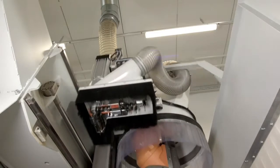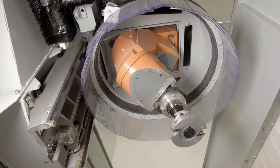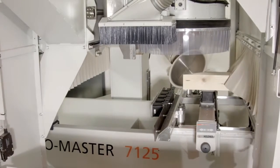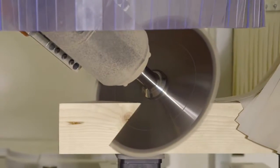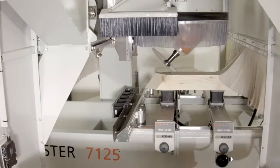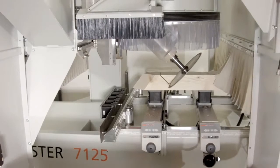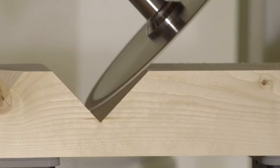For utmost performance, the ProMaster 7125 can be equipped with a powerful 17-kilowatt spindle with its unique ProTorque technology. This spindle will impress you with its outstanding performance over the entire RPM range and by its intelligent software-controlled axis locking mechanism, making the ProTorque spindle ready for even the highest chip loads, enormous cutting depths, and working with the highest feed speeds while offering perfect surfaces and precision milling.